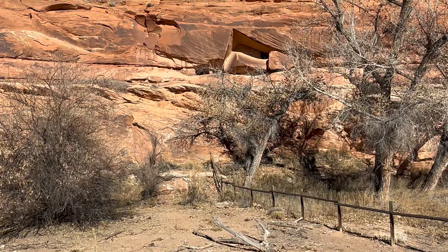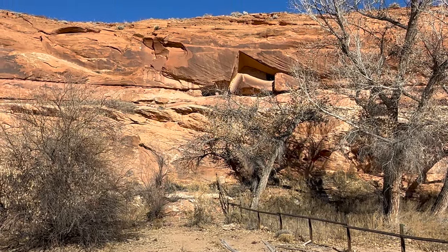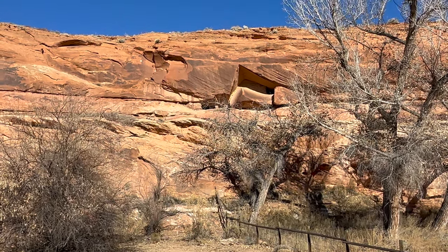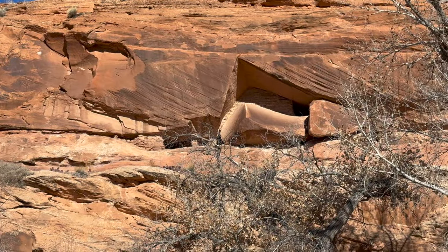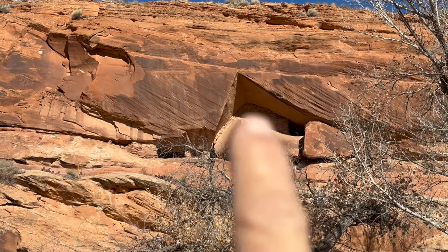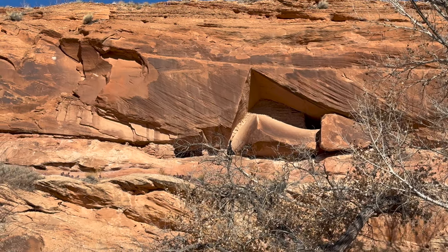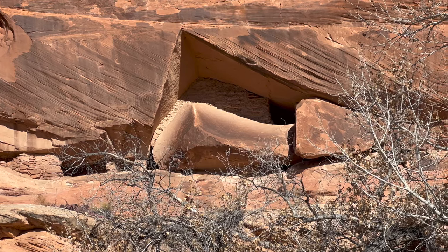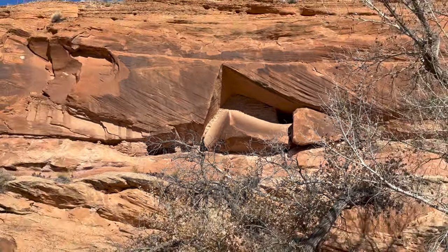Okay, show you one more ruin right here. It's really cool. It's right around the corner from that River House, and so I'm sure it was some kind of a granary or storage, but also very well preserved, and you can hardly even see it. It's right in there, and then there's some walls right there. Anyway, pretty cool.